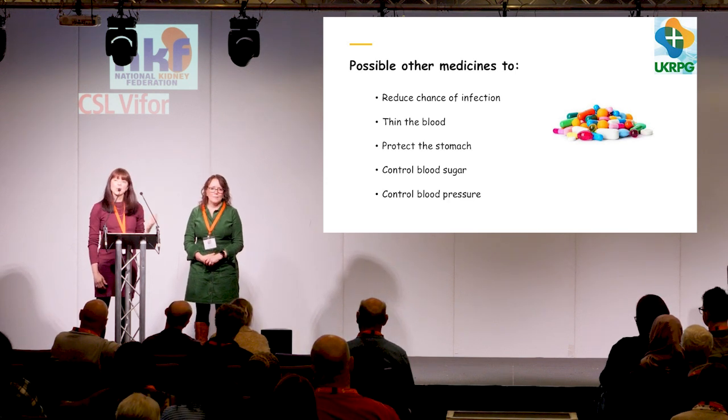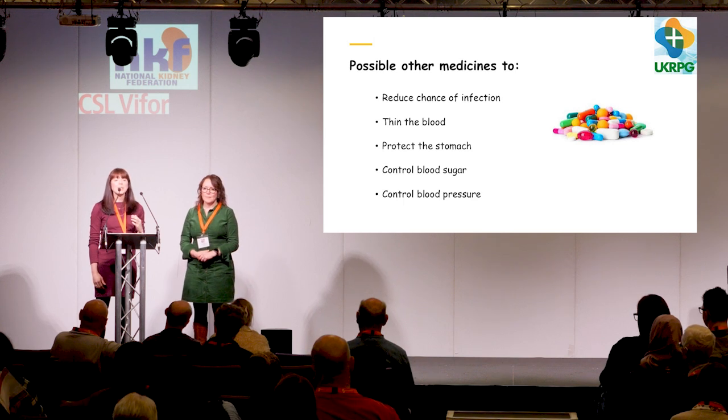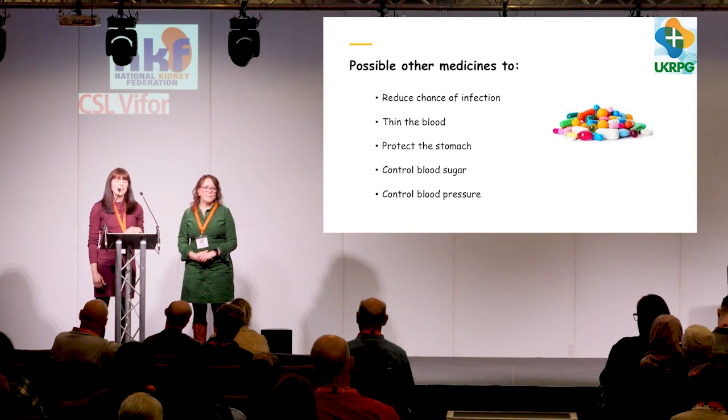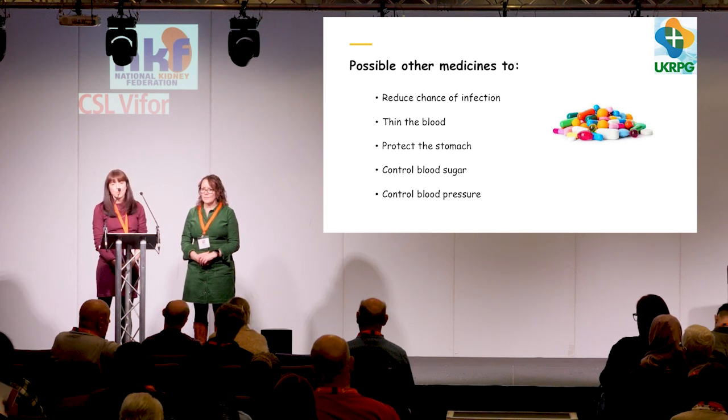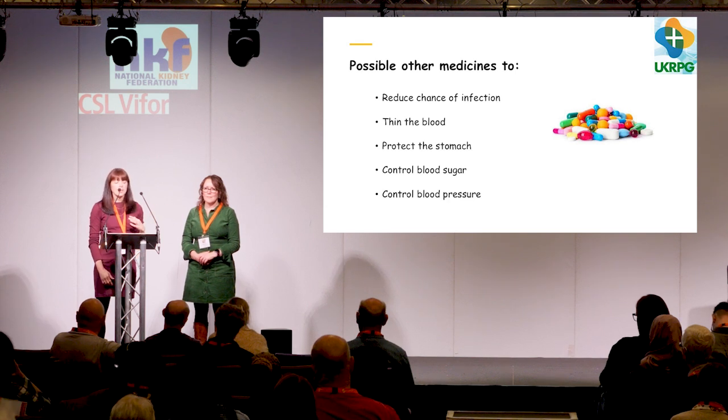Because not all medicines are compatible. Some medicines will interfere with each other. And this is especially the case with the anti-rejection medicines. So with the anti-rejection medicines, there are some medicines that can interfere with them and either make them work more effectively or make them less effective. So it's always worth asking that question.